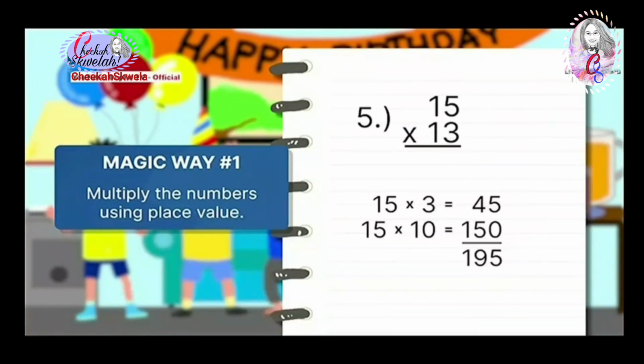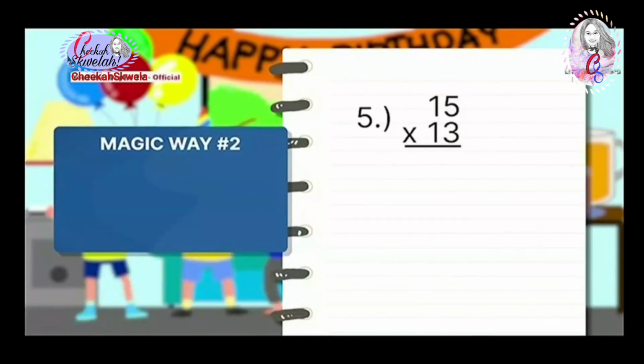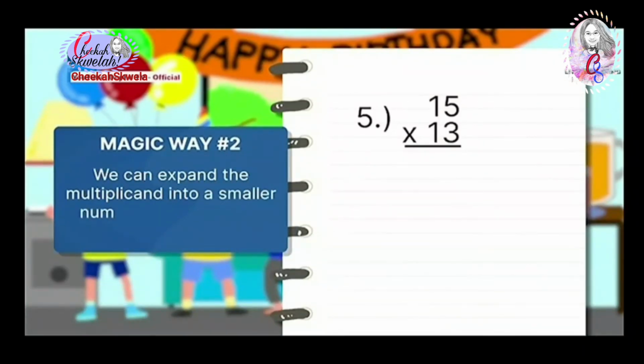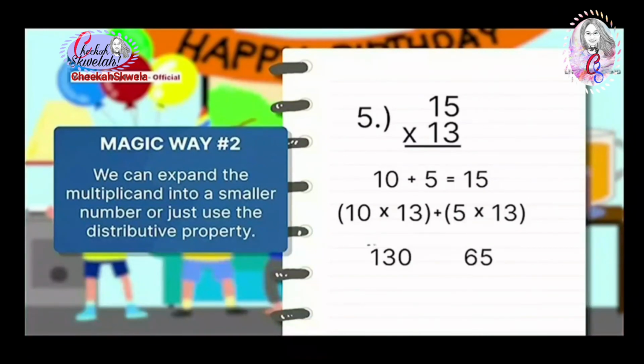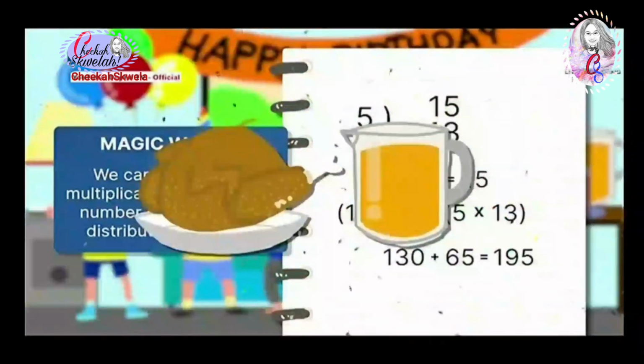Magic way number 2. We can expand the multiplicand into smaller number or just use the distributive property. 15 times 13 is equal to 10 plus 5 is 15. So we will multiply 10 times 13 plus 5 times 13. 10 times 13 is 130. 5 times 13 is 65. Then add the partial products. 130 plus 65 is 195. Math amazing!